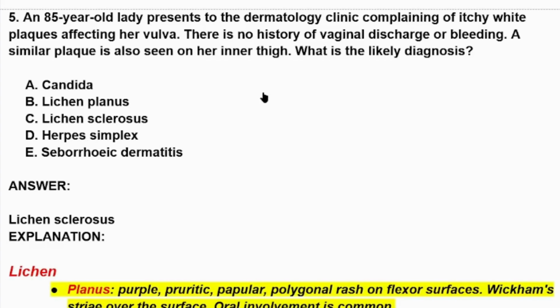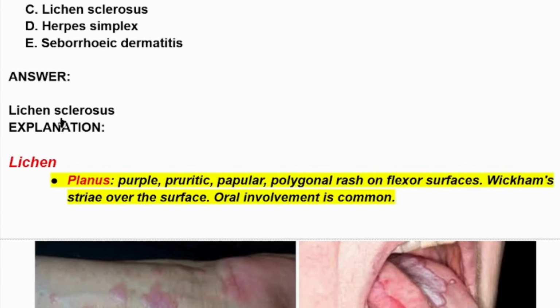We can think about candida infection, but we can see the plaque on her inner thigh also. It means that the involvement is not candida. We must think about lichen sclerosus. If the patient had only the involvement of the vagina with white plaques, the choice would be candida. But if the thigh is involved, it's not candida, and we must think about lichen sclerosus. Okay, the answer here is lichen sclerosus.